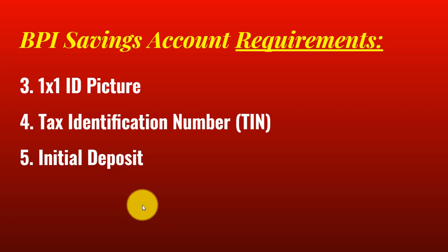The fourth requirement is your tax identification number or TIN. So the TIN is a new requirement for opening a BPI savings account. You'll need to indicate your TIN on your account opening forms. So only the number will do. So no need to submit a TIN ID or card if it's lost. Just make sure you have your tax identification number.